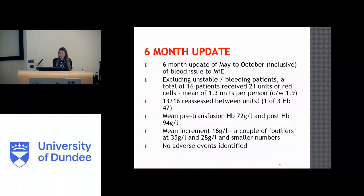And 13 of these 16 that were transfused were reassessed between units, which was great. One that wasn't reassessed, which I thought was worth mentioning, had a haemoglobin of 47, so I think it's reasonable that they thought that 1 unit wasn't going to do for that patient. The average haemoglobin was 72 to begin with, so similar to previous, which is fine. Again, elderly people might not tolerate anaemia as well.